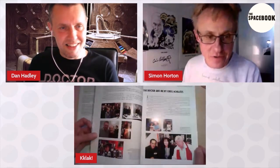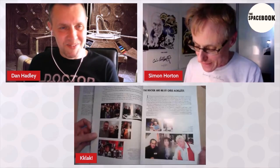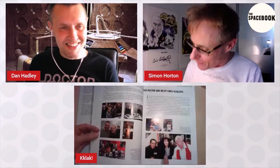There's lots of photos in here with his family, even with Chris's family in there. Some cracking photos. A lovely one here of Liz Sladen and Tom Baker. So there's some really good quality stuff in here. It isn't just about the covers. But then we get to what we're all here for, which are the covers. And this, obviously, goes in chronological order. So we start with the Daleks, which is still one of my favourites.